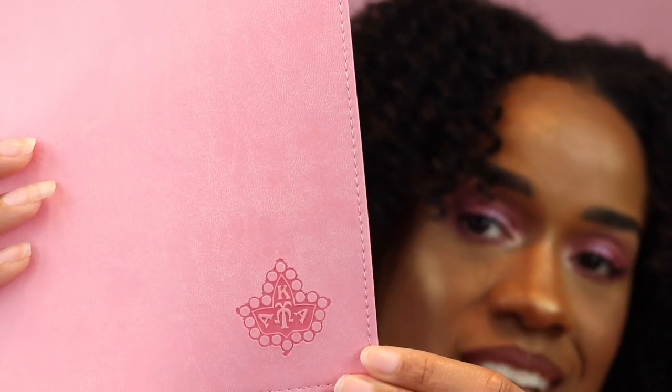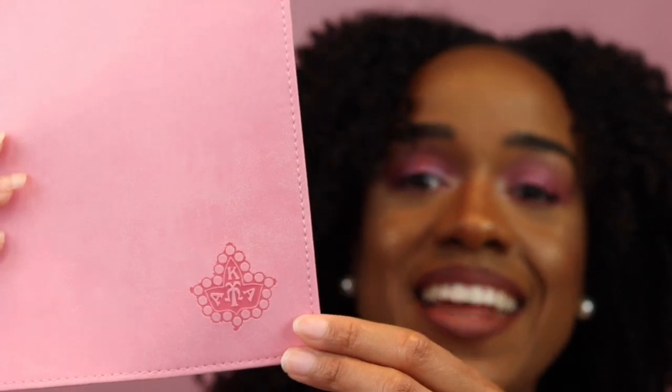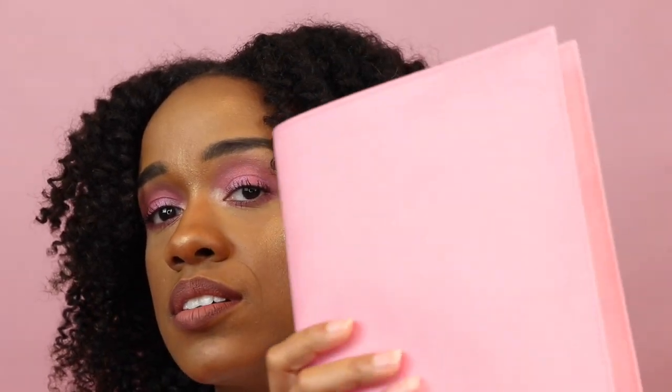A pink book cover. And on the bottom corner, it has the ivy leaf with AKA. That is so cute. So there I have my book inside my book cover. Oh, that is so nice. Next, I have the skinny scarf, a pink and green skinny scarf. That is so cute.